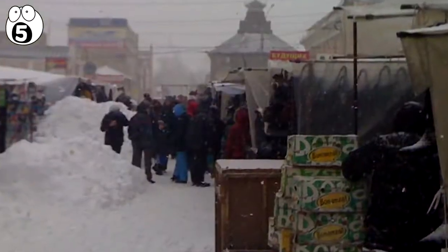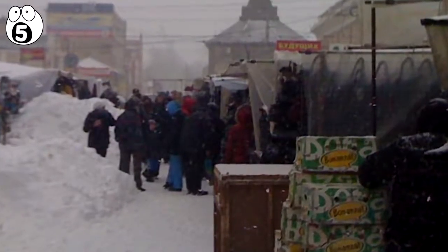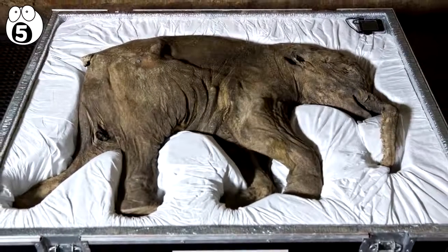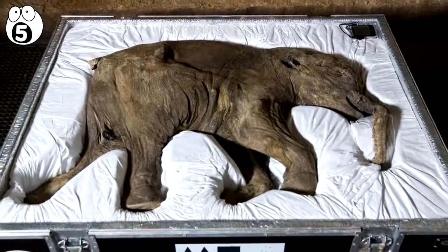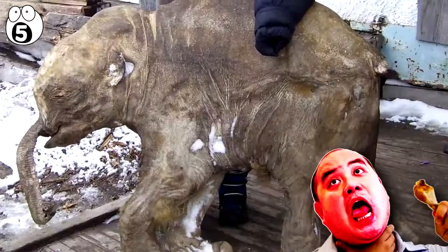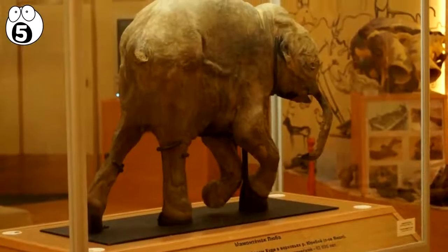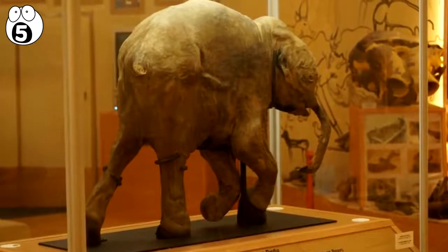When he came back with the authorities, he found the baby had been moved and was on display outside a local store. The baby mammoth, now named Lyuba after Yuri's wife, was so well preserved by the ice, they could even tell what she had eaten before she died. It's thought she choked to death 42,000 years ago. She is now on display in Salekhard, Russia, and she's really cute.